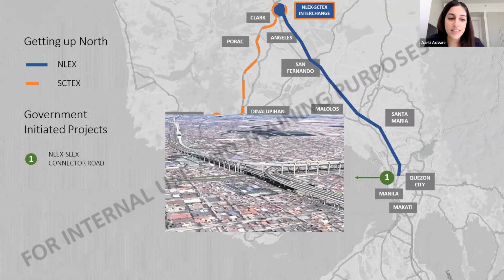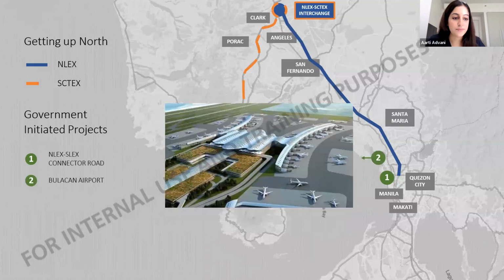So this is what I was saying earlier. There's the NLEX SLEX connector road, which has already been completed. So from Manila to NLEX, it's very easy. This is an additional infrastructure coming up. This is the Bulacan Airport. There's currently a 735 billion budget for this, which is going to be built by San Miguel. So this will be an international airport, which will make it very attractive for business and for travelers.